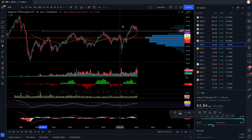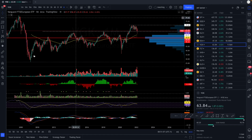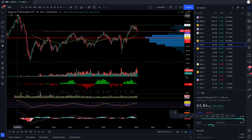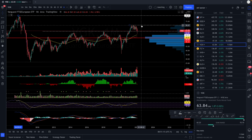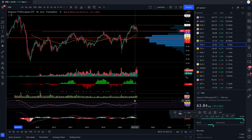So I want to be watching this level here. I want to see what happens in this zone. If this can push back to above 70, then the European markets are back in play. Other than that, it could consolidate here for quite some time, but we can see a huge volume here. So we have a chance that this could push up, but the buy-sell rates are down right now. MACD is turning down, RSI is turning down, could be losing some momentum here, so we'll have to keep an eye on this.